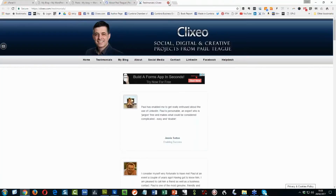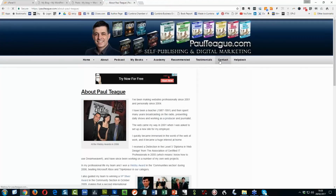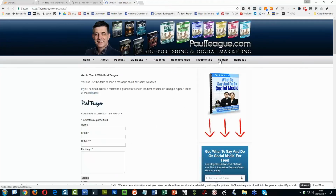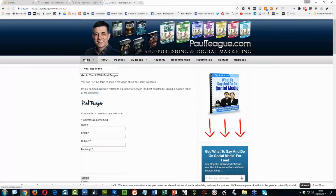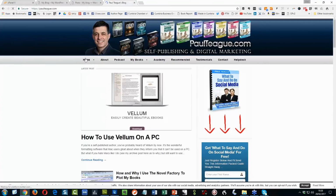But we have a testimonials area, and it has a contact area as well. So although my site is a blog, it still has those static pages on. WordPress calls those, conveniently, pages. So static content, About Me, Contact Us, that goes into the pages area, but blog posts, and I'll talk to you about blog posts in a moment, blog posts go into the posts area.